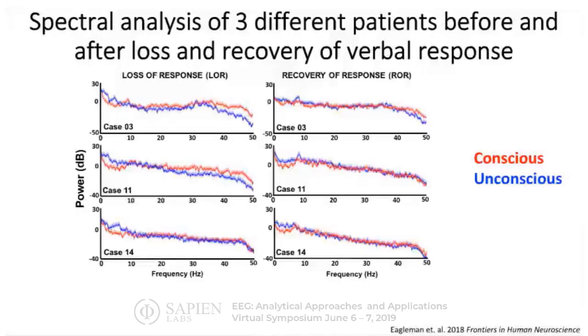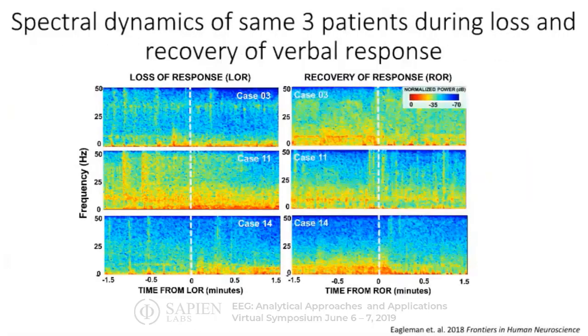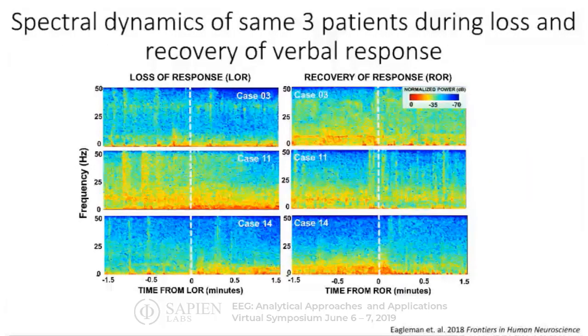And if we look at this in multiple patients, here I'm showing you an example of 3 patients, loss of response, and again, their recovery of response. You can see there's some heterogeneity within patients, and that's why some of this spectral analysis can get confusing. All of them seem to exhibit this increase in low frequency activity, but when you look at the higher frequencies, you have some that don't show changes. And again, with recovery of response, you can see a decrease in the low frequencies, but it's harder to tell at the higher frequencies.